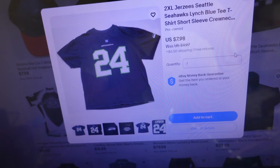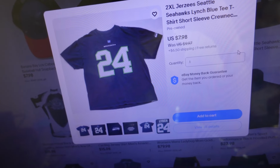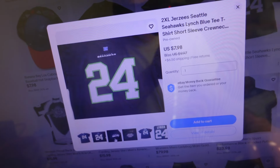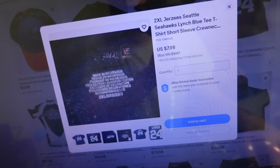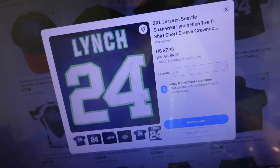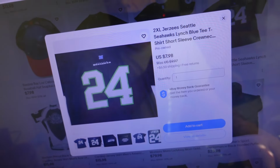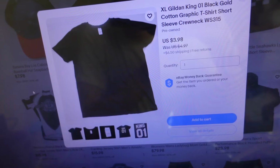Next we had 3 t-shirts. This is that 2XL jersey, Seattle Seahawks Marshawn Lynch blue t-shirt, short sleeve, crew neck. Has the old 24 on the front and the back, I think. Has the Hawks logo on the sleeve there. And it is a Jerseys t-shirt, nice quality tee. Lynch on back there with the white and the lime green coloring. So cool t-shirt. Lynch is retired, but definitely a legend of the game, so we should find a buyer for that. The other t-shirts are a little bit more basic.